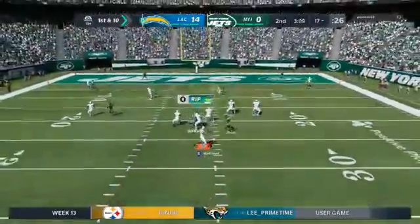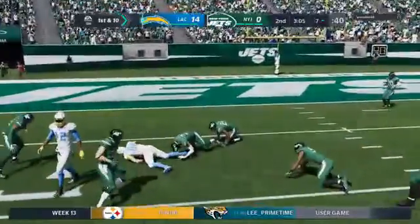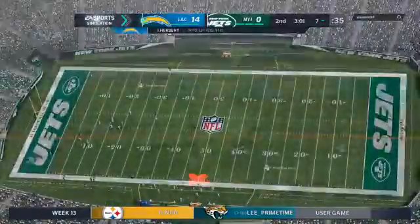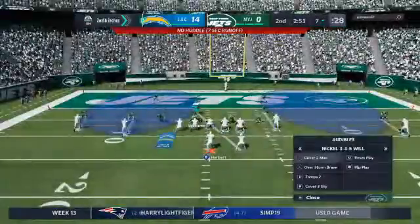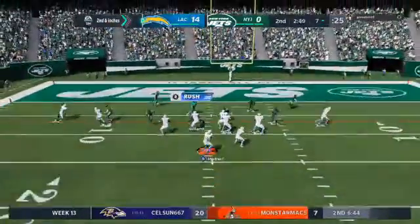Herbert operating from the red zone. That's going to be caught at the 10-yard line, and here he'll get it down to the 7. That one good for 10 yards, and that'll make it second and a foot or so.